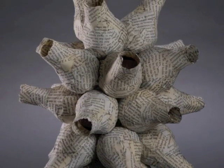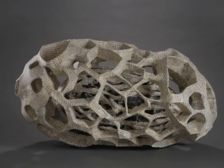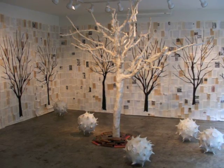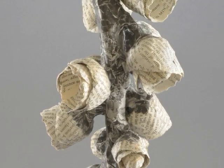I use books, recognizable symbols of recorded and shared information, to consider how ideas are recursive. I view my work as connected to science because I look to organisms that have visible regeneration cycles for inspiration, and because art making is a form of investigation.